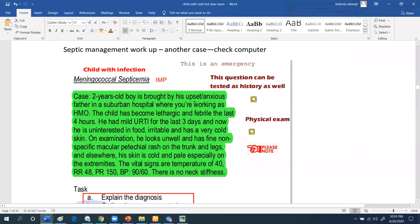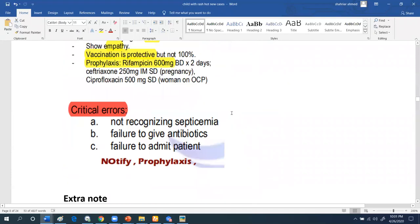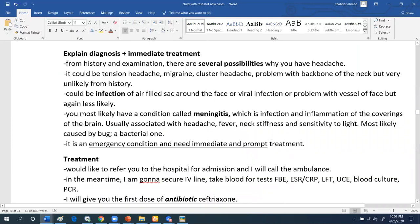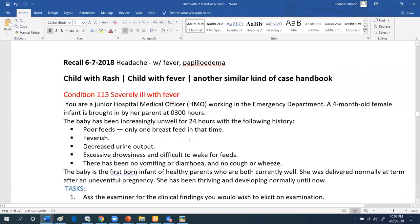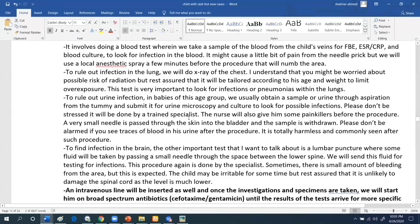Any questions, guys, or are you happy with the management? Yeah, so a few things are also given here. You can also check this one, a few possibilities, a few things I wrote. So see tertiary level, septic workup, one case from the handbook. Yes.